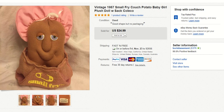And they made a whole family of potatoes that were designed to sit on the couch. So they each came with their own little chairs, and they were couch potatoes. And they sat and they watched TV. And this was a baby, a small fry, and it came in with its little sack diaper. I did not have the box for it. If you have the box, it sells a little even better, but we still did really well with it. $24.99 with free shipping, light as could be, went first class.